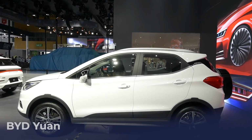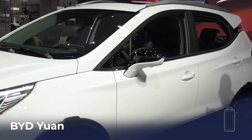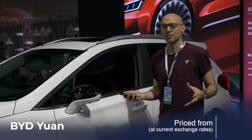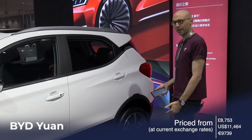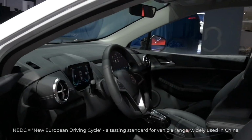So we're here on the BYD stand, probably the most exciting stand of the Chengdu Auto Show because they have so many EV models. This is the BYD Yuan, and this has 360 kilometers of range and a 43 kilowatt hour battery. Now this is at the lower end of their product range, and this starts at 80,000 RMB, which is probably around 10 or 11,000 pounds. Now this is like a super simple, compact SUV crossover thingy. For such a cheap car, you do get some design features.